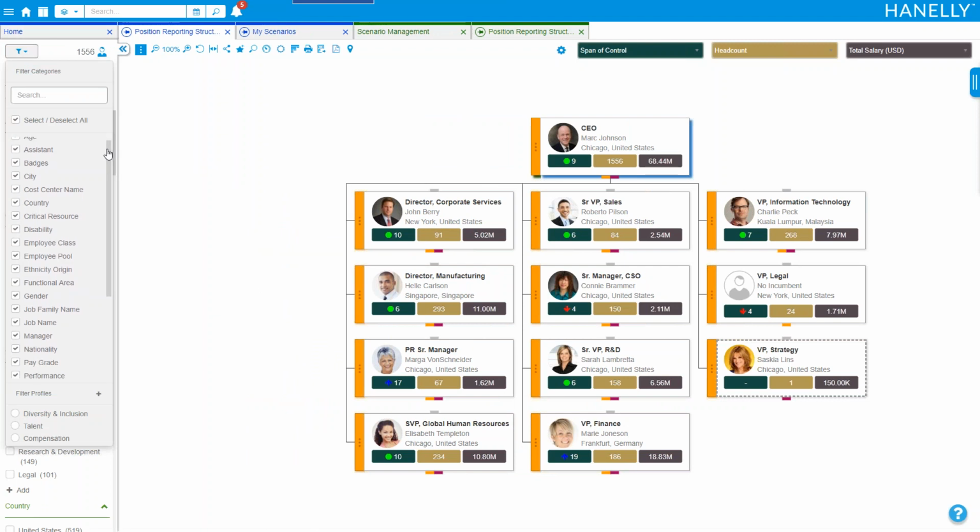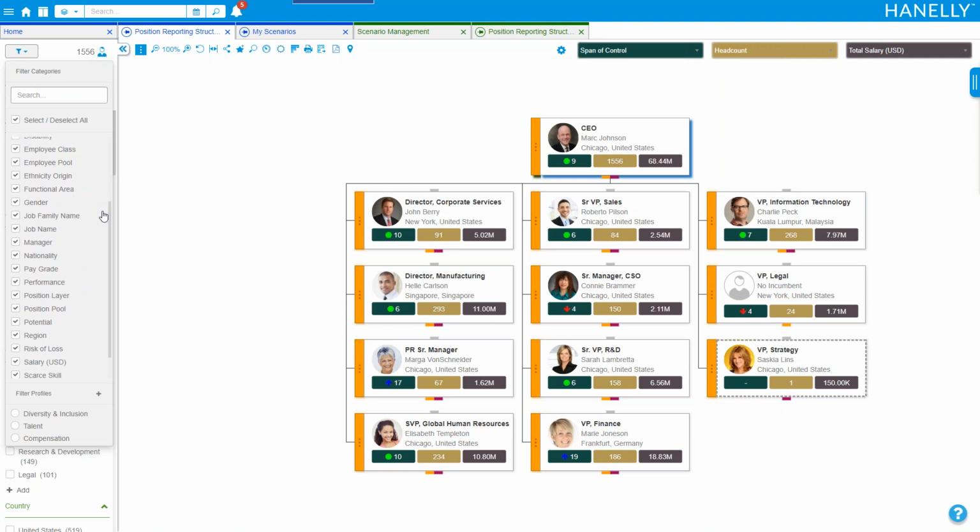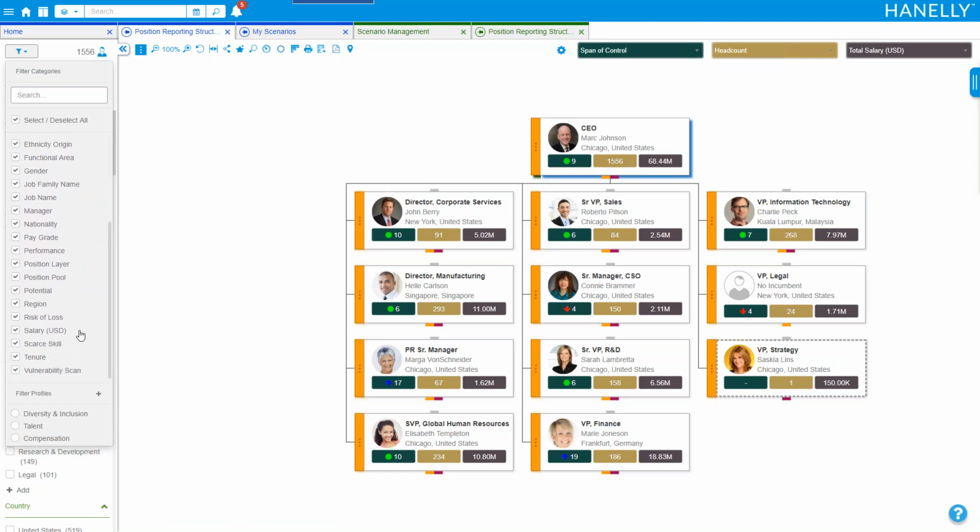You can see them here again: age, assistant, searching by city, cost center, country, critical resources, and so on. This does not mean you're only restricted to these. These, of course, are information that could be coming from your ERP or could be coming from another source. As I mentioned, Hanelly is multi-source. I can connect to multiple different sources to gather the information into one place to allow me to do the organizational design that I need.